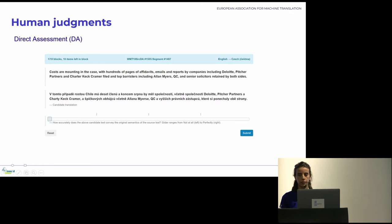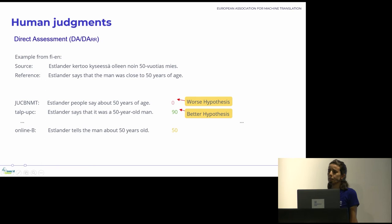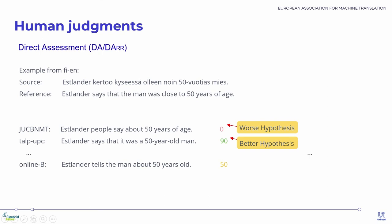But obviously, it can be a little bit subjective, especially when the only thing you are getting is an absolute score. So what has been done already for some years in the shared tasks is to translate this direct assessment into relative direct assessments. So basically, to compare hypotheses in pairs. So, for example, here we have a source, we have a reference, and we have several hypotheses that were probably submissions for the shared task.